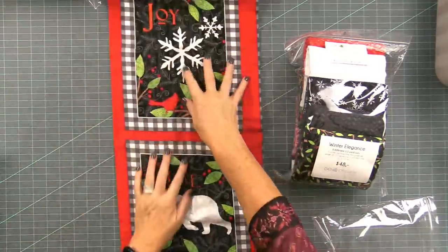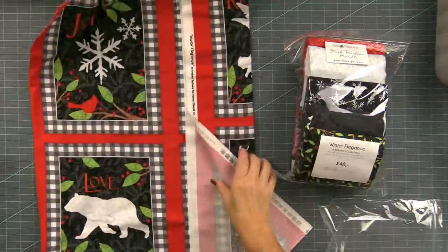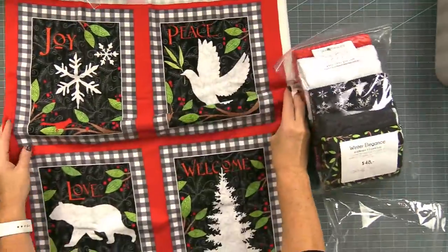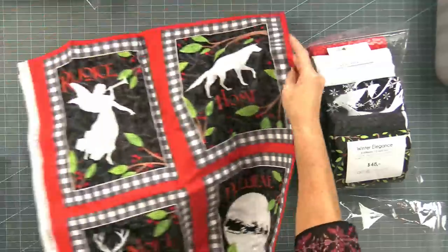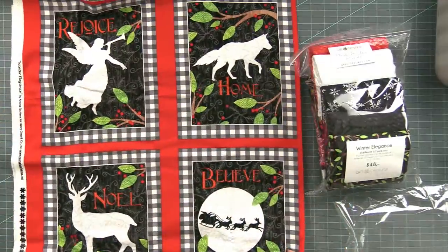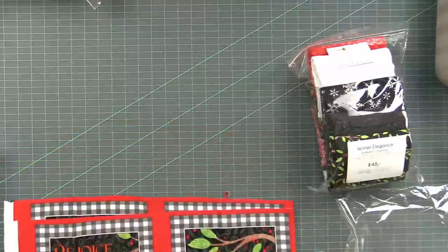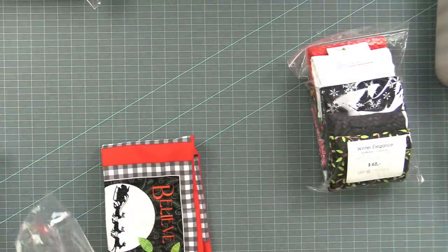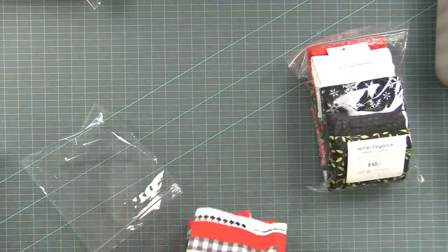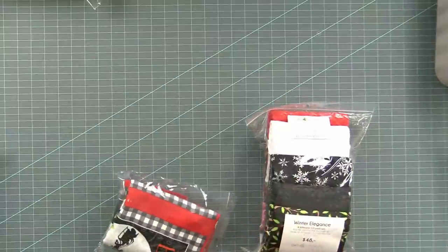They are rectangular, so kind of unique in that way. And they are 8 to each panel. So just kind of love, peace, joy, rejoice, home, Noel, and believe are in this one. I haven't quite gotten to it yet, but I thought to myself this would be fun to work on maybe over the holidays. So I've set one of these aside for me.